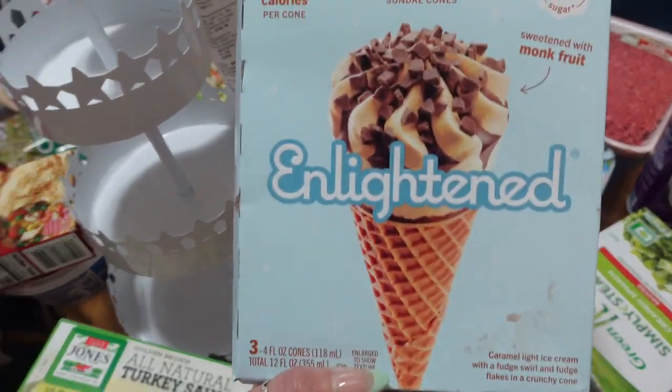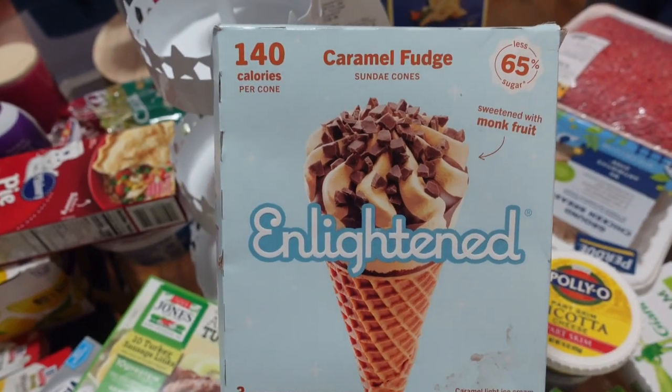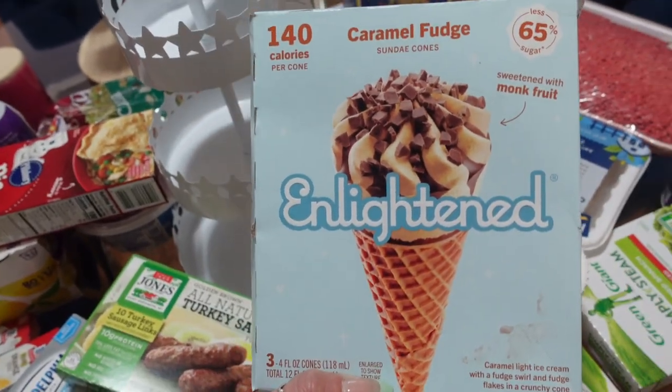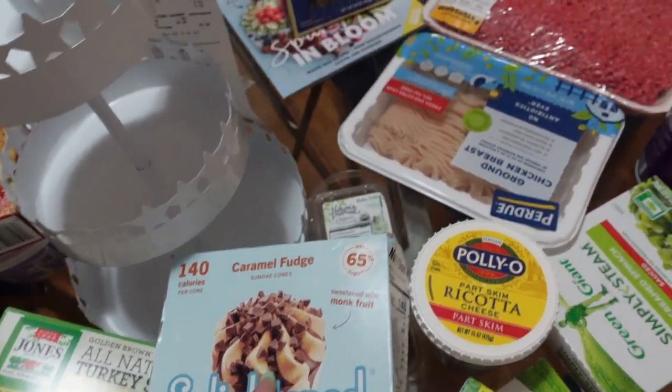I also found these Enlightened ice cream bars. They are only 140 calories. This is the caramel fudge flavor. And one bar only has 6 grams of sugar, 5 grams of protein. So if I want some ice cream, this is going to be my go-to.